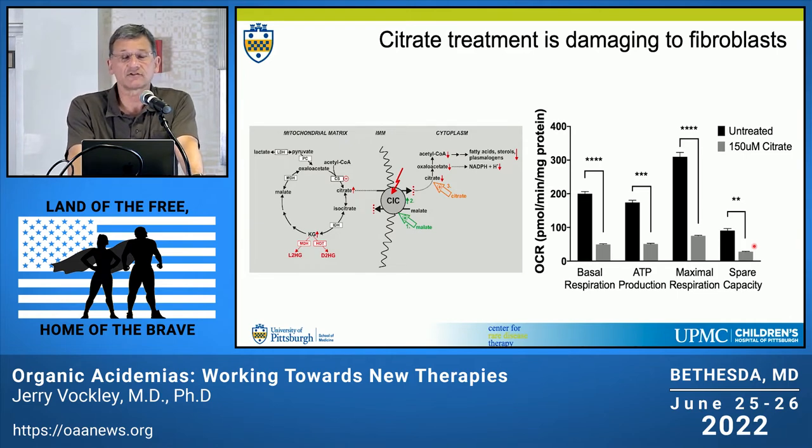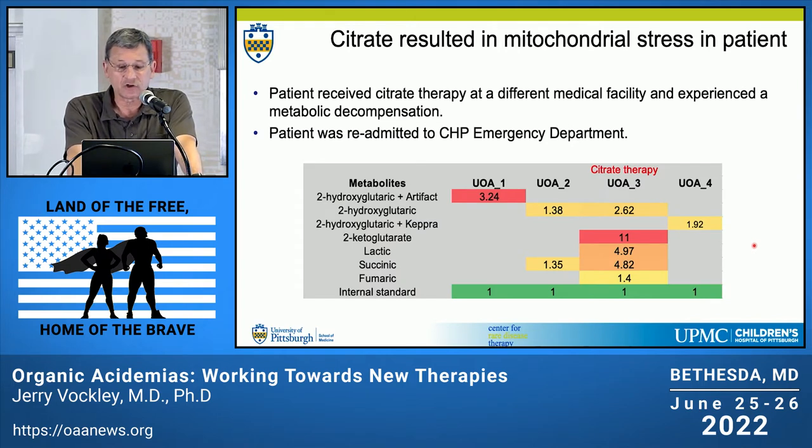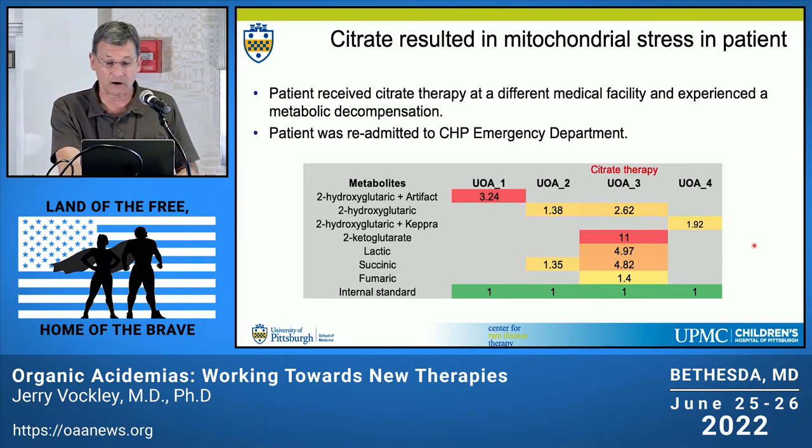And the metabolic docs there sort of got it in their head. Well, maybe we should treat these patients with citrate because we're going to fix the citrate, right? Well, they didn't ask me about it. They did. They tried it, and the patient got much, much worse. So we got this patient back. We put him in the hospital. We took the citrate out. Patient got better. So citrate is not something we want to do in here.